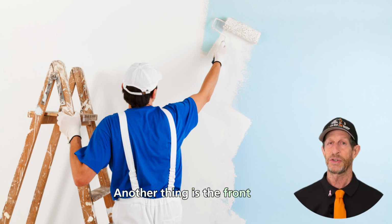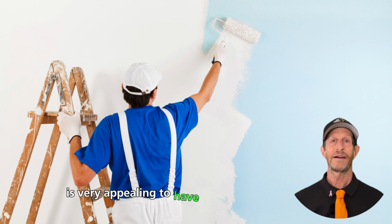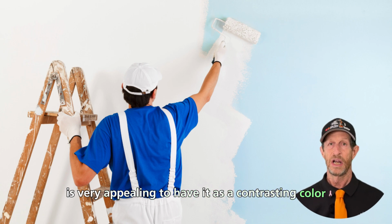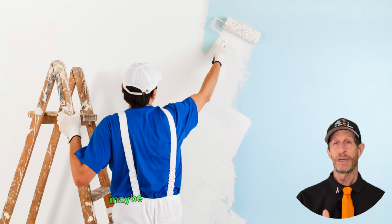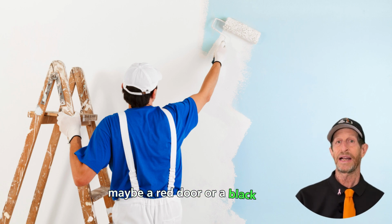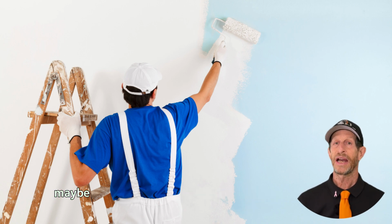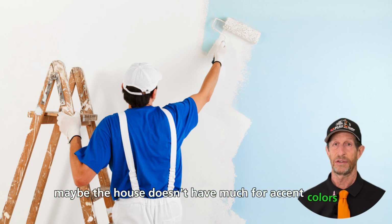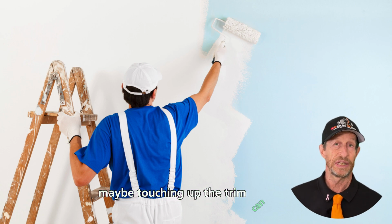Another thing is the front door. A lot of times the front door is very appealing to have as a contrasting color. So if you have a light blue front of your house, maybe a red door or a black door or something a little bit striking. Maybe the house doesn't have much for accent colors. It's all blue. Maybe touching up the trim can help.